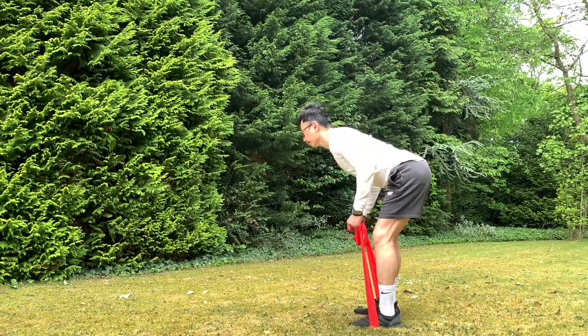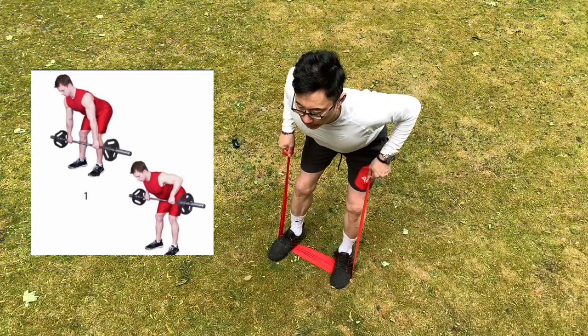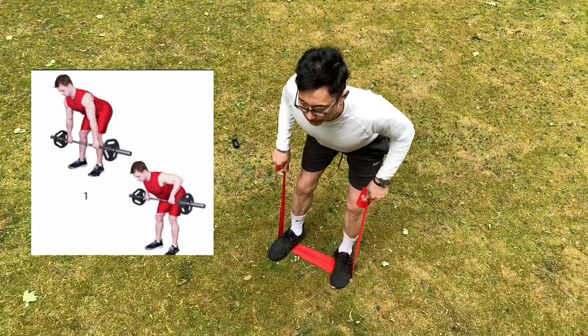You can of course perform these exercises in the gym with dumbbells, kettlebells or cable machines. Please consult your personal trainer for further information.